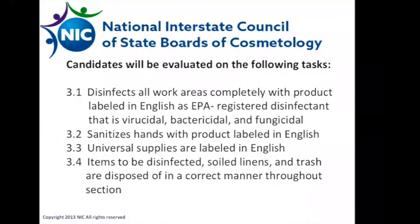So your examiner is looking in 3.1 that the candidate does disinfect all work area completely with a product that's labeled in English as an EPA registered disinfectant that is virucidal, bactericidal, and fungicidal. Here again, they are expecting that candidate to wear gloves during this process. At the end of disinfecting the work area completely, they are to discard those gloves into the trash and then sanitize their hands with a product that's labeled in English.